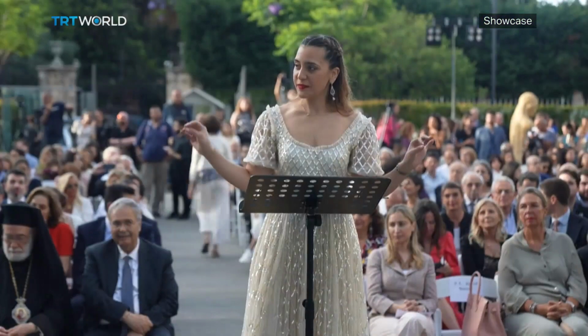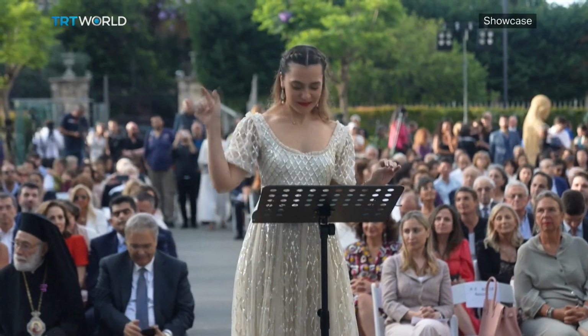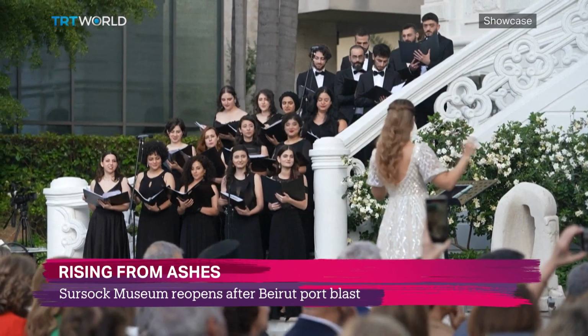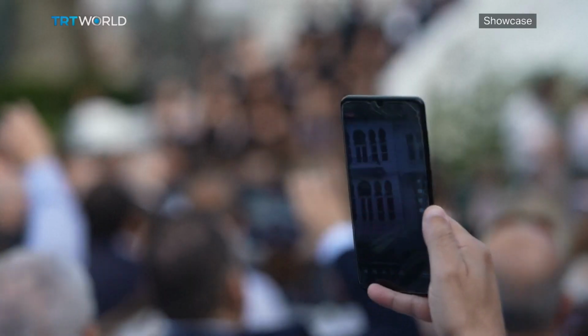It's been 3 years since the port explosion devastated Beirut. It had also wreaked havoc on the country's only modern and contemporary art museum. But now it's back in all its glory. Dozens gathered to celebrate the reopening of the gracious Sursock Museum. The institution had been under rehabilitation since the catastrophic Beirut port blast in 2020.